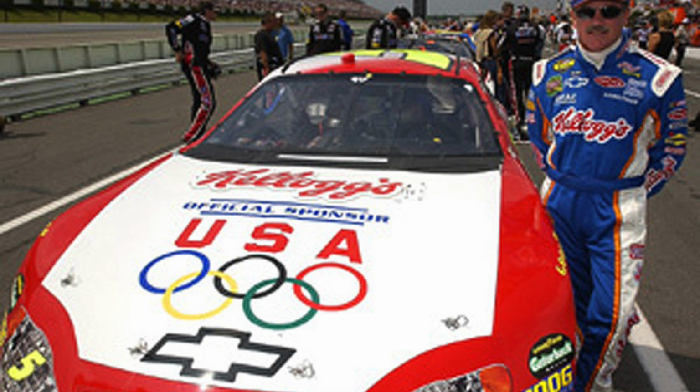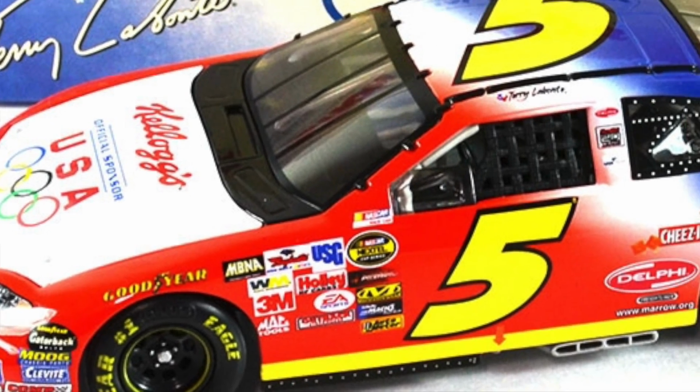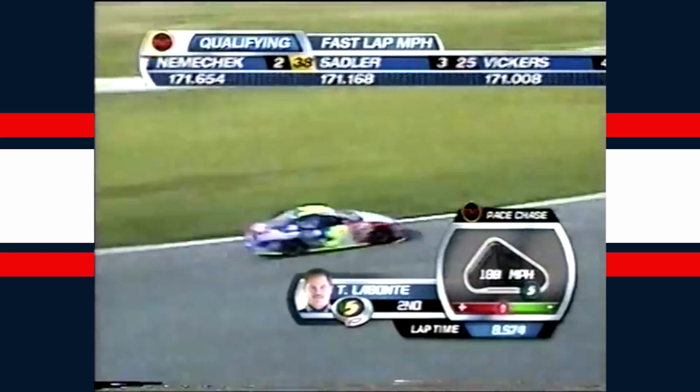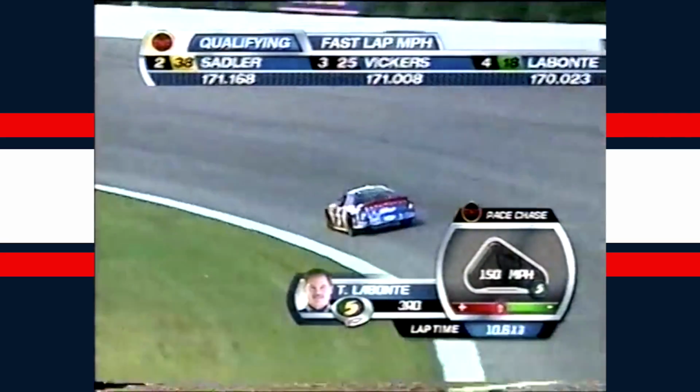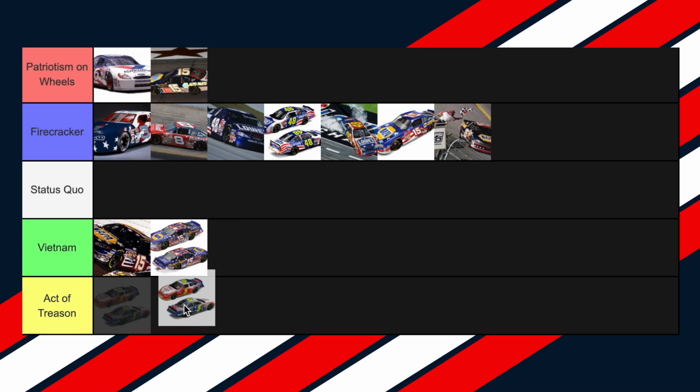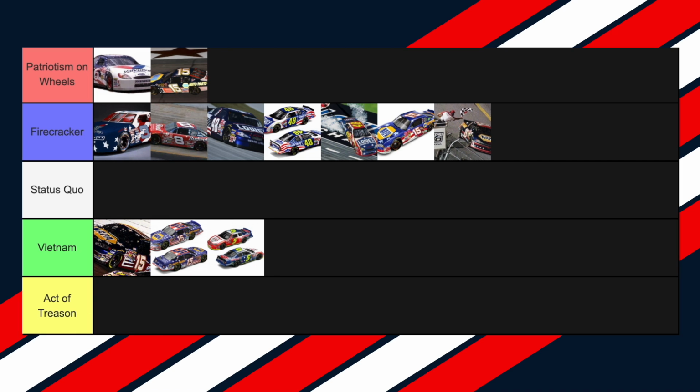If they would have made it red, it would have looked 100 times better, and it could have been in the Firecracker tier. So pretty much in the end, they made the hood disconnected from the rest of the paint scheme, and it definitely kills the momentum this paint scheme was having. So this one's going in the Vietnam tier with the latter Michael Waltrip schemes.